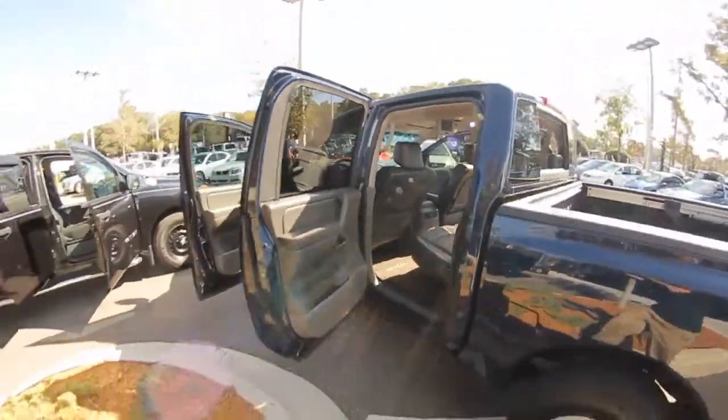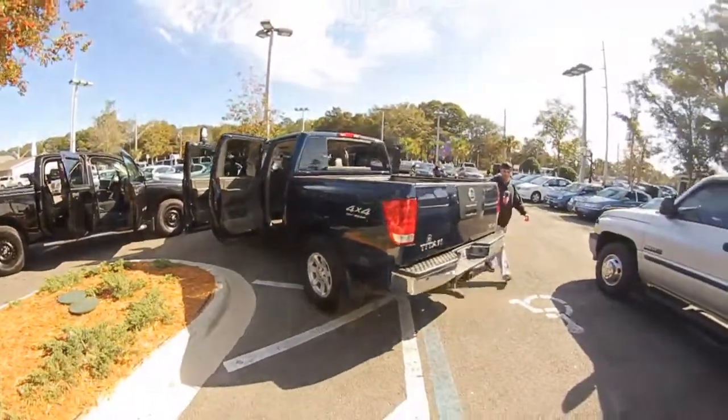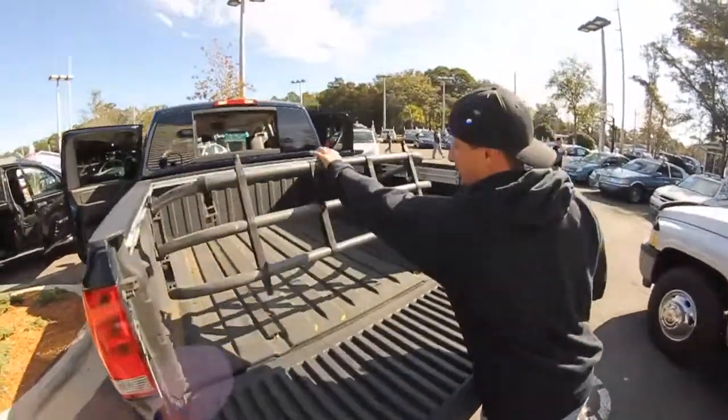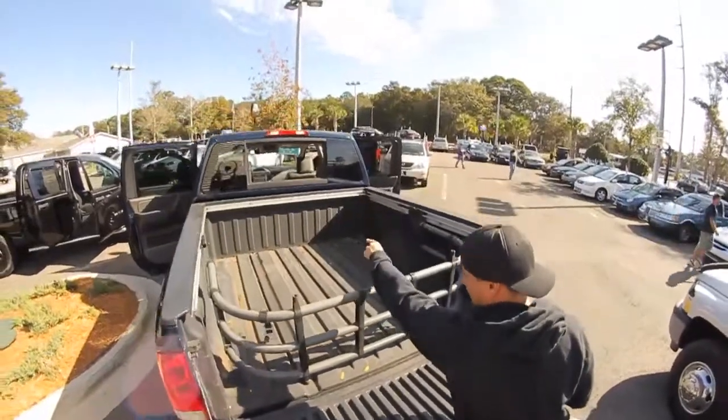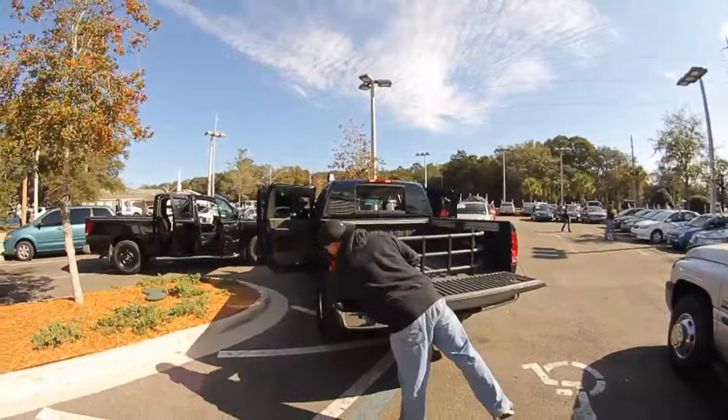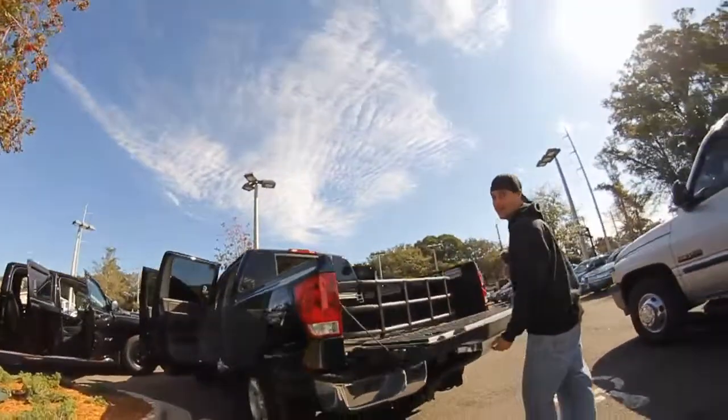You got the tow hitch on the back, you got the 4x4 off-road package, you got the Nissan exclusive stuff right here. This right here can go all the way forward to the back, hold it in, come all the way back and hold anything in. Everything you need is in this compartment right here on the side of the Nissan Titan.